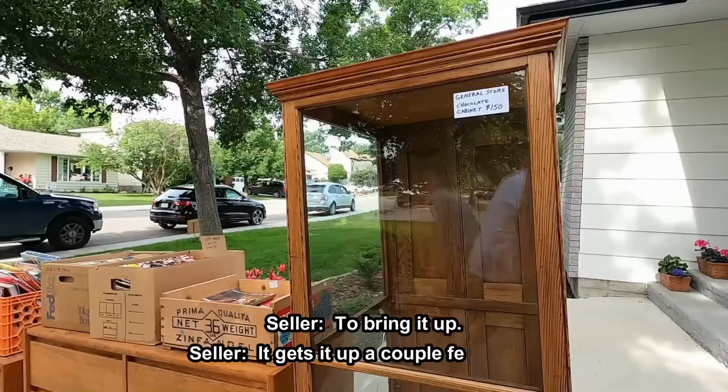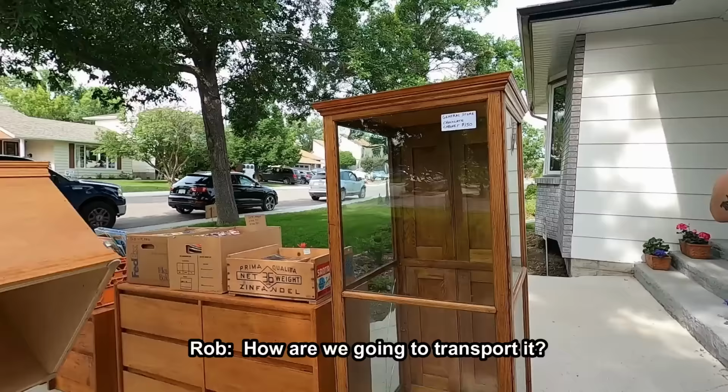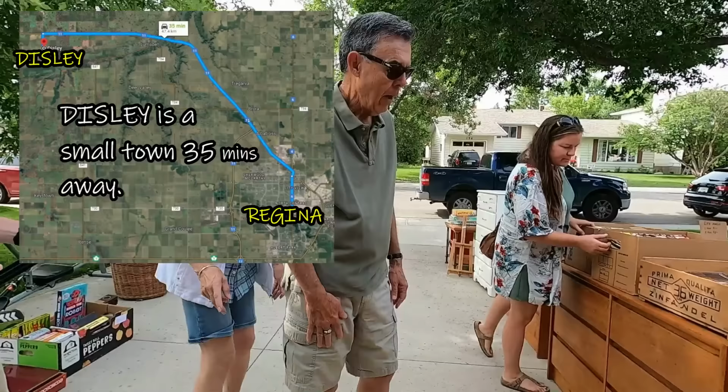I do. Kind of. I have to find it, like, put it against the wall. We could transport it in the back. And it sits on that and then it spins? Yeah. Like a lazy Susan, a chocolate cabinet. It came out of the Disley General Store. I've never heard of a chocolate cabinet. Three shelves, yeah.